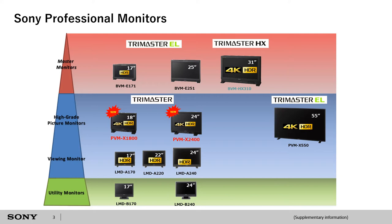Moving on to the middle column in blue, we have the high-grade picture monitors. This is where you can find our new PVM-X 4K HDR picture monitors in 18 and 24 inches, which I'll be sharing more with you in today's presentation.